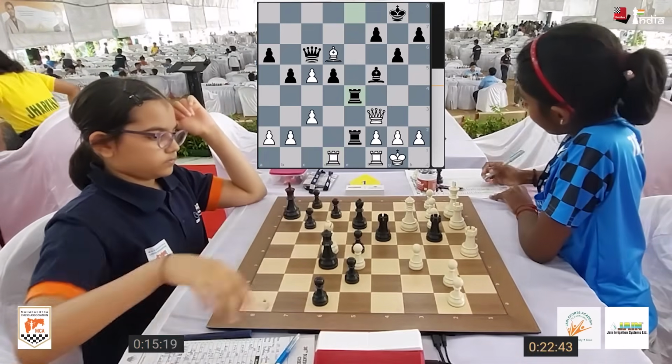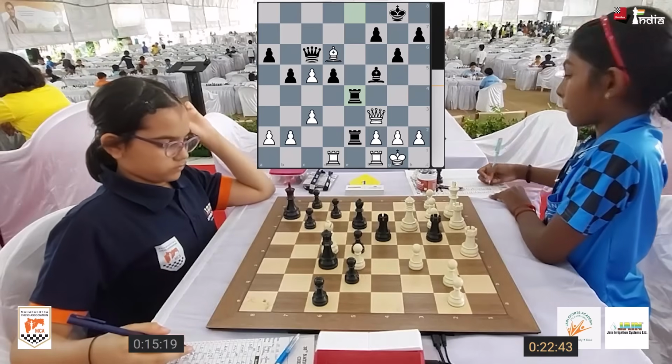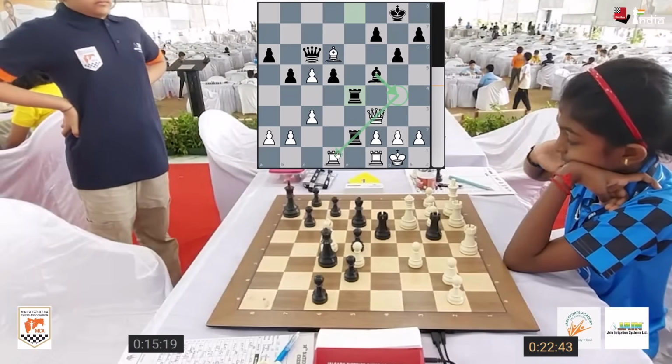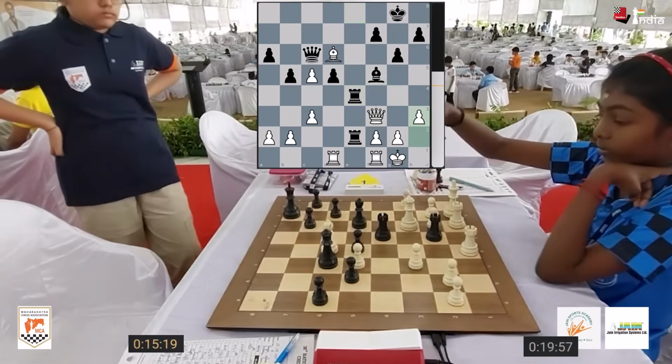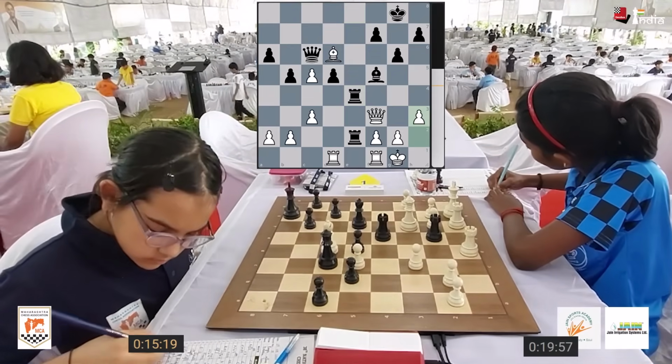She goes rook e4. Wow. Very interesting chess here. Maybe also some ideas of bishop g4 could be in the air. Pawn to h3, stopping all of this. And now you can get back your pawn.